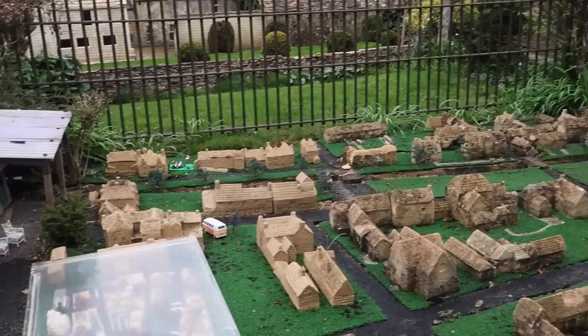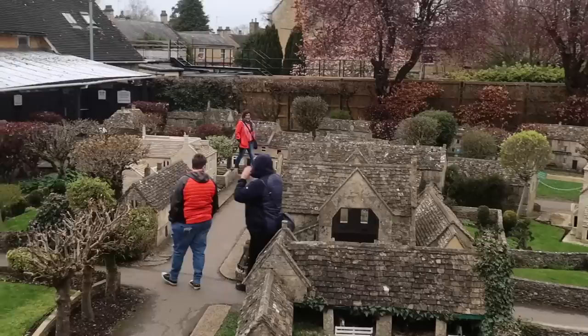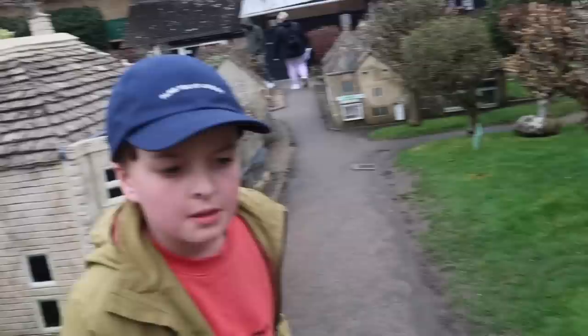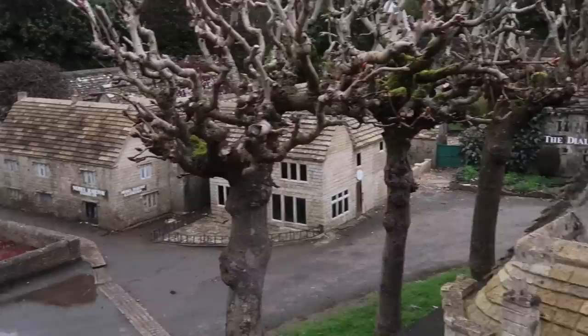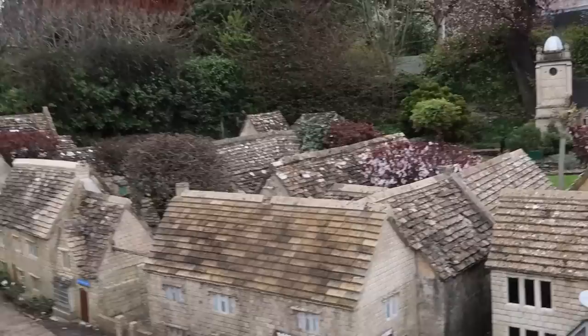It's a model village in a model village. So this is the high street, and obviously how it really looks. I'll show you this in real life. It's so cool because the whole of the model village, apart from the church over there, is in its precise location of what the village actually is. If they put the church in its precise location, they'd have to move it right behind the back wall. But the whole of the rest of the village is an exact replication of the village we're standing in.